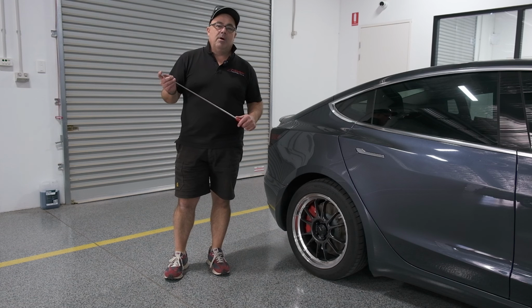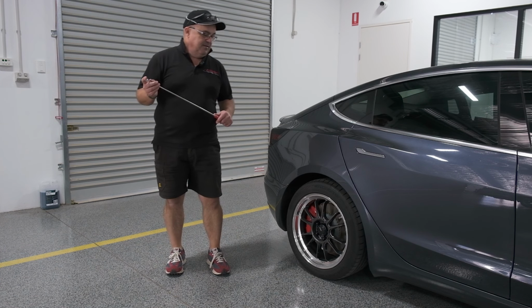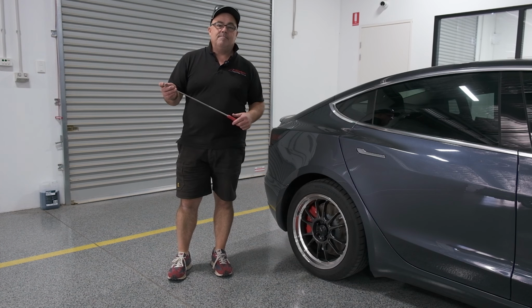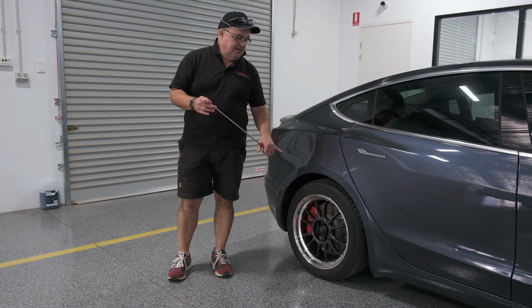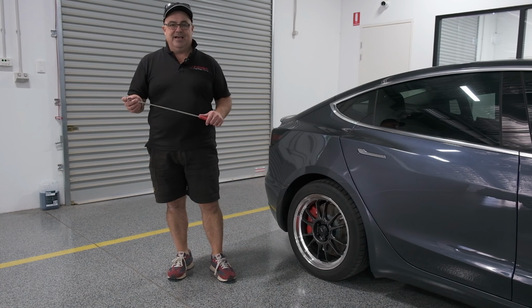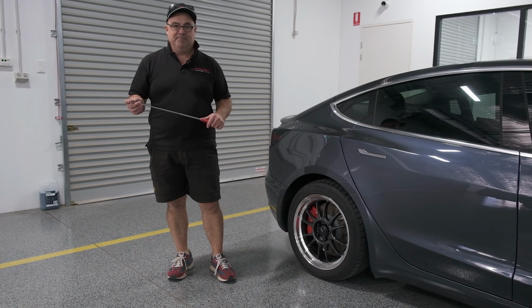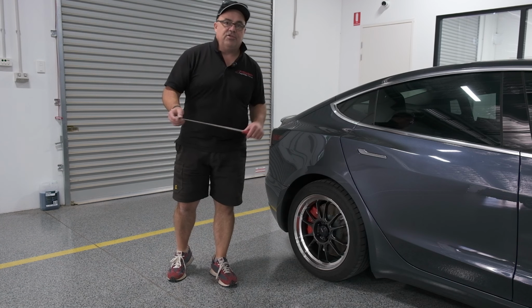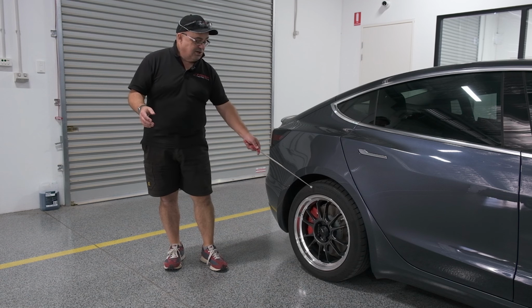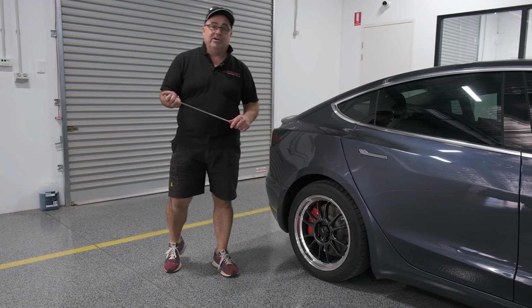Now, my mate Wayne Brown from Mullins Wheels has these great little Koenig rims, and we went around and weighed them. These things are like 9 kilograms each lighter than the Tesla rims. So 9 4s are 36. We've saved 36 kilograms on the 18s. They actually ride nicer because they've got a higher sidewall.